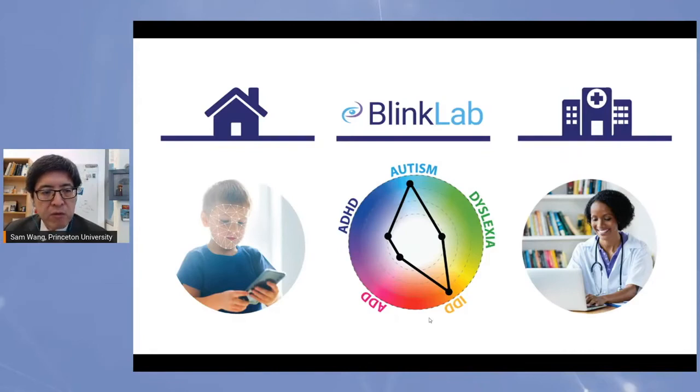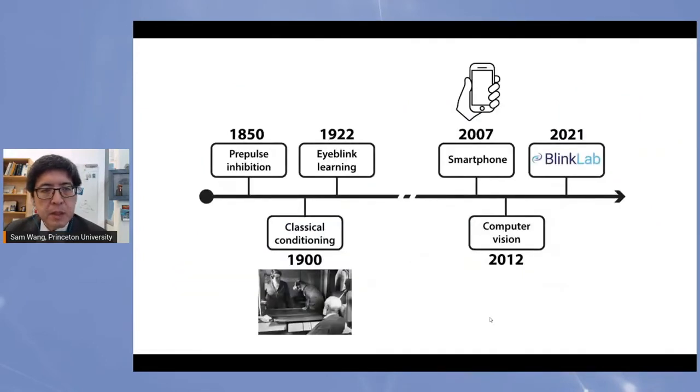We believe that this platform has a lot of potential for helping people in all these different domains, and furthermore with telemedicine applications. So just to orient you a little bit, some of these ideas have been around for over 100 years. There are basic neuroscientific phenomena that go by names such as pre-pulse inhibition, which is if you get a small stimulus, then maybe you don't react so strongly when you get the stimulus a second time. Eye blink learning, which is learning to blink your eye to protect itself from some stimulus.